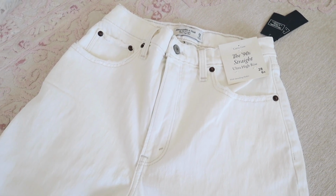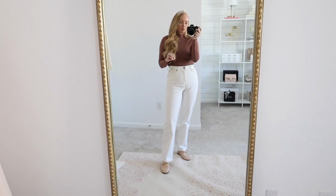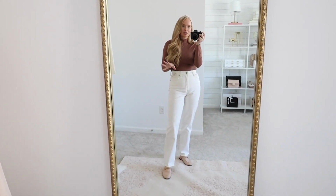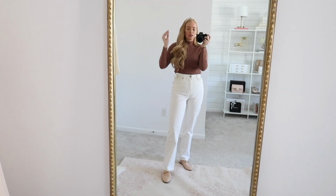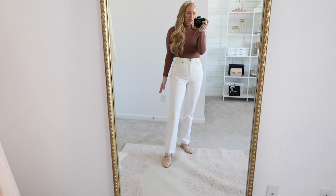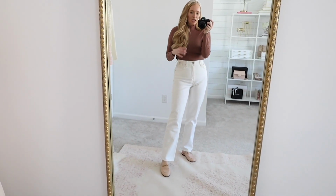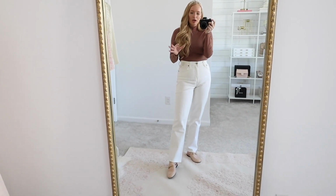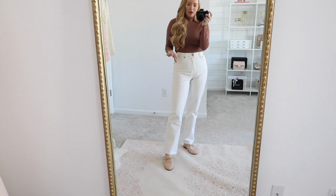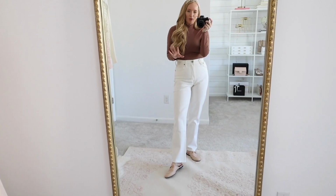I went with the light wash because I don't have a white jean like this. I have a pair from Express that I absolutely love if you need a skinny straight leg. I will link those down below, but I was curious to try something more of a straight leg. I don't love the length on me just because I know with a white jean I'm going to be wearing sandals and things like that. So I actually would probably like these better if I cut them across and make them a little more cropped and raw at the bottom.